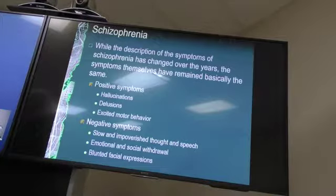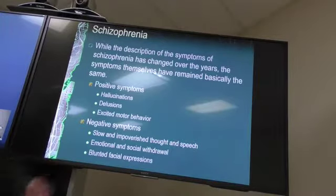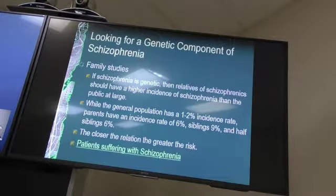Emotional and social withdrawal, and I'm going to show you a film of an individual suffering from schizophrenia, and you will see the emotional and social withdrawal. Blunted facial expressions. So no matter what they're saying, whether it's a happy thing or a sad thing, they have the same facial expression. Something has been taken away. So you have negative and positive symptoms with schizophrenia.